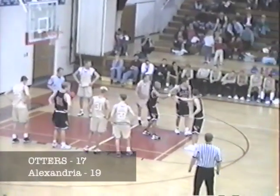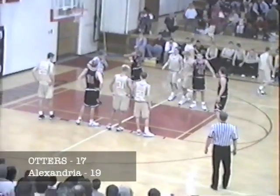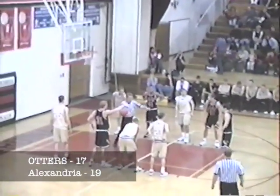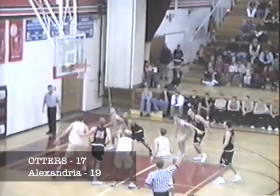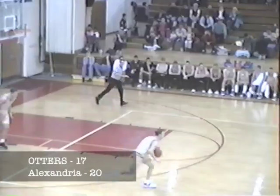And the first one is good. 19-17. Cardinals now lead. Selmy hits his first point of the night. Ferguson comes in for the Cardinals. Vickerman comes out for a rest. Second free throw now by Selmy is also good. And the Cardinals lead at 20-17.